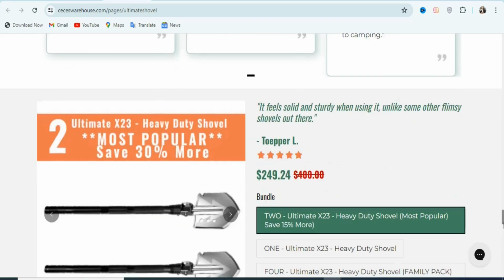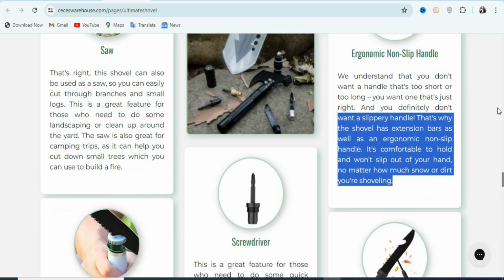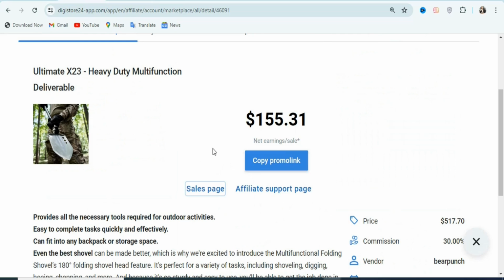Now, once you have seen the landing page, the next step is to begin to promote it. So what you have to do is come back to the Student Info. Once you come back, click on copy promo link. Once you click on it, you get your affiliate link, which you can promote and then get people to purchase the product through that link so that you can be earning a commission on every sale that you get.